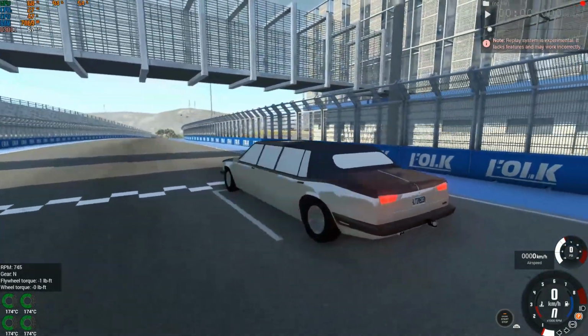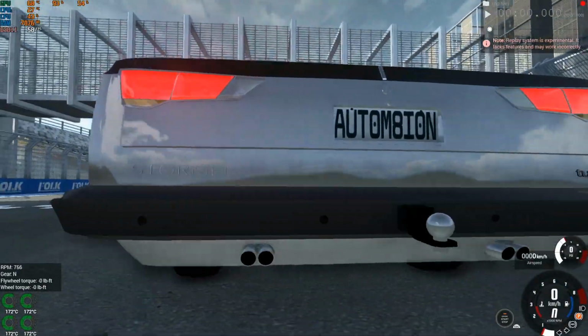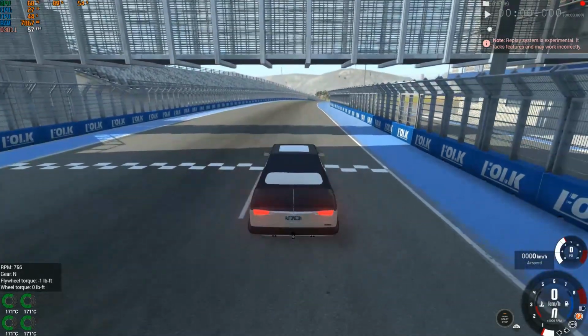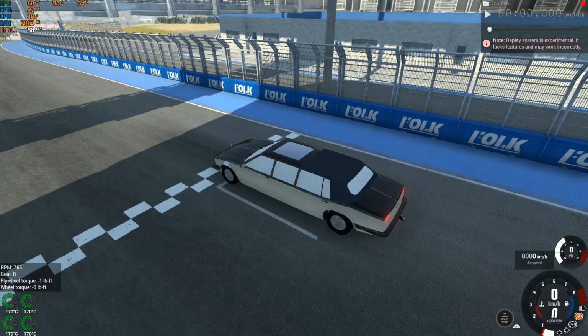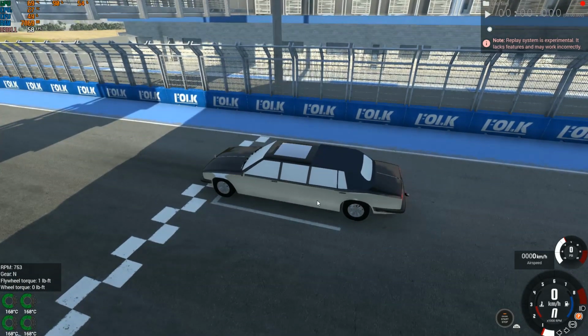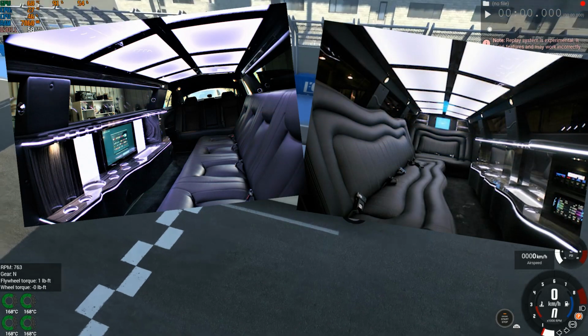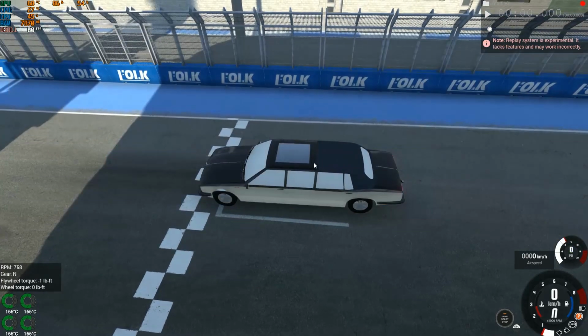Alright my friends, so the first car that we are going to drive is this one. It's called the Stormer, as you can read the name, Stormer Turbo. This thing is all-wheel drive. Basically it's a limo. It has two benches, a bench in the middle, a bench at the rear. I know it's a weird combination because the bench in the limo should be on the sides, but the Automation game doesn't allow that. So you can assume this thing has benches on the side.